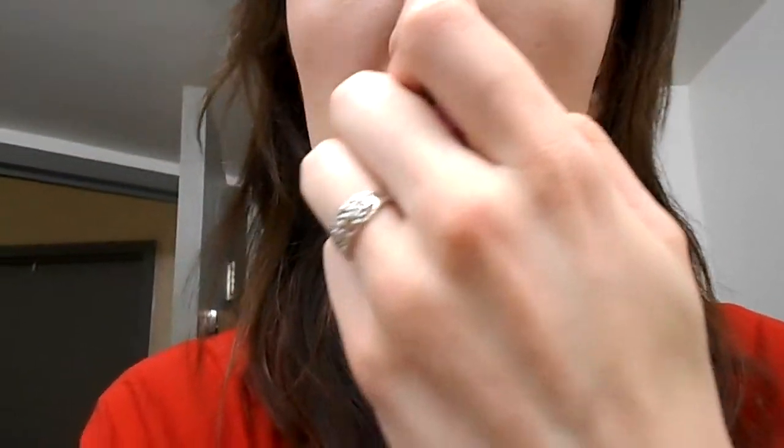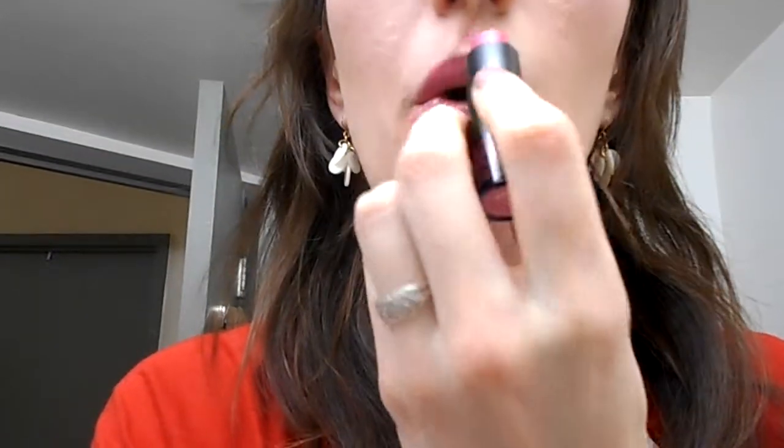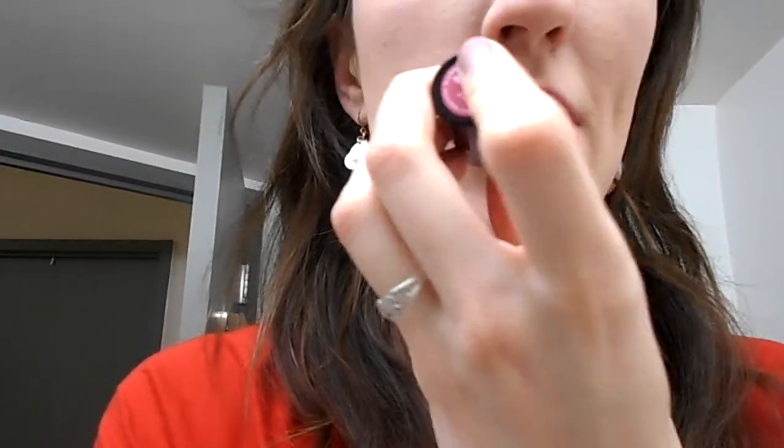So I'm gonna put on the Wet n Wild Pout and Love gel lip balm. I've never heard of a gel lip balm before. Crazy angle. But let's see what's... ooh, it is very smooth. Whoa. It's very smooth to put on.